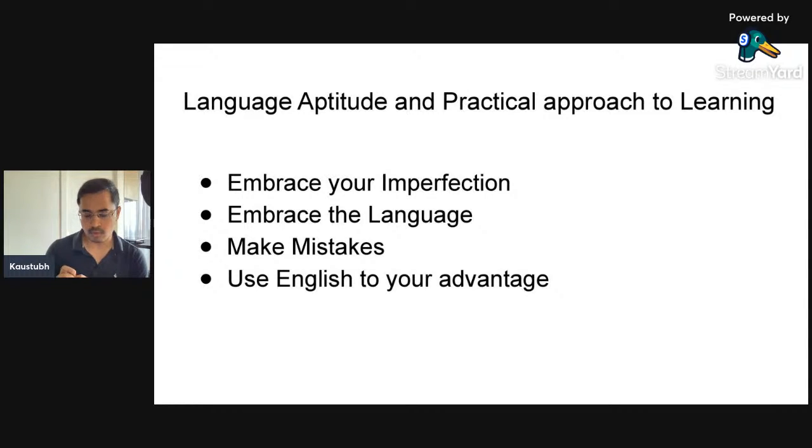Use English to your advantage. So go back to English. Like, what are your favorite words in English? What are your favorite expressions in English? Find your English preferences, and then use them, because most likely the way you speak English is the way you're going to speak French.